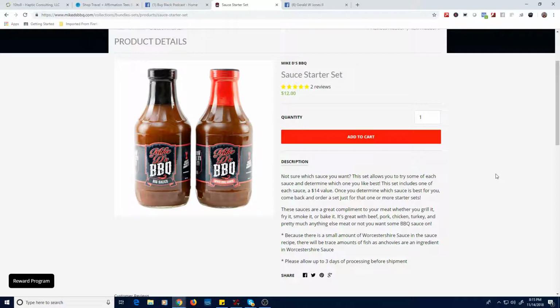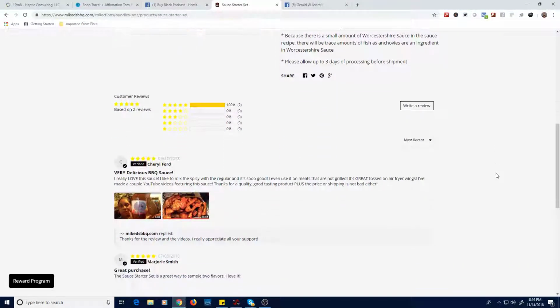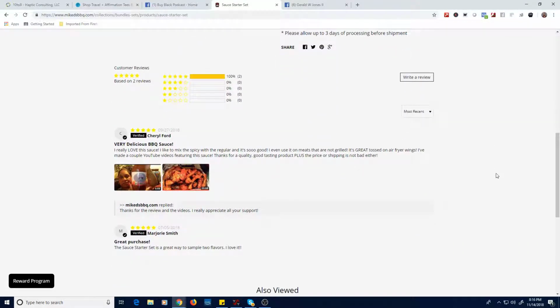The add to cart button is right where it's supposed to be. It's big and red, nice and colorful, so people know exactly what to do. And then it's great that I see there are pictures along with your product review, which is really good. So again, that gives me social proof. Like this person, Cheryl Ford, she definitely bought it. She definitely used it. And it looks like she's really, really happy with it. So again, that gives me confidence.